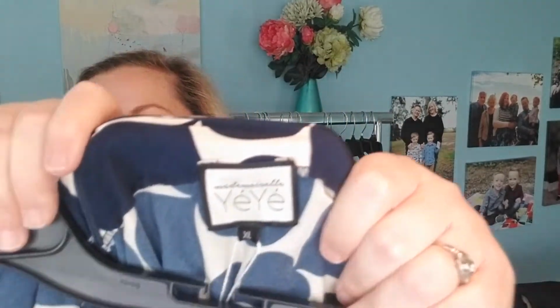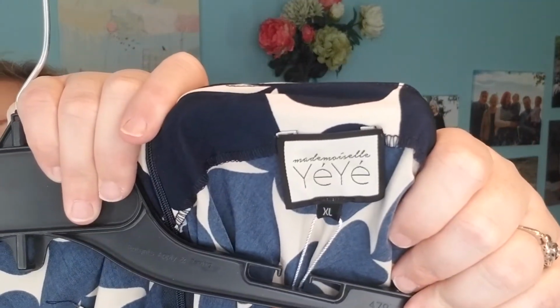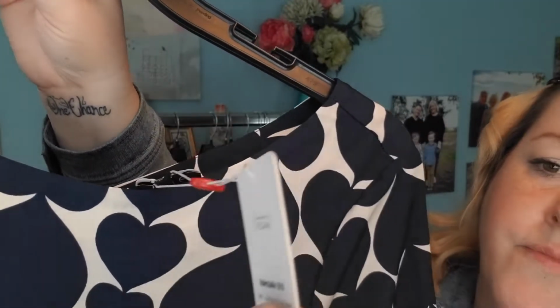Another newer ModCloth carried brand is this Mademoiselle Yee, and this brand is out of Germany. I love that it says vegan, PETA approved on the tag. It has these cute little lips and their logo. This brand was started in 2011, so it's a fairly new brand, but another high quality European brand.